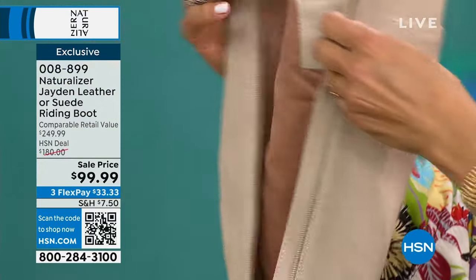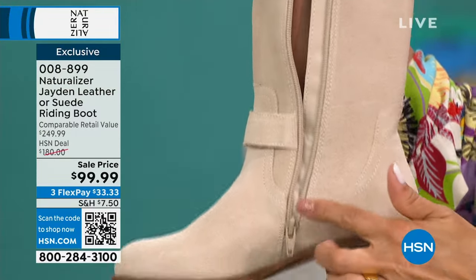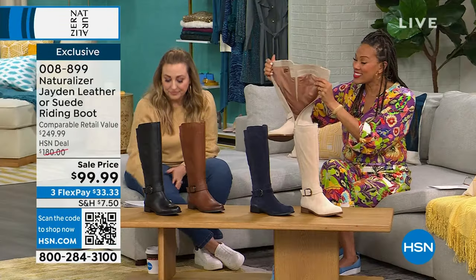And then how about this? As you mentioned, the zipper goes all the way down to the footbed. That is so important. Easy in and out. Right. Easy in and out. We want you to have everything that you need.